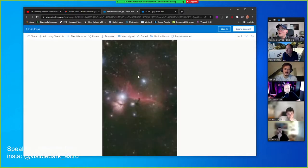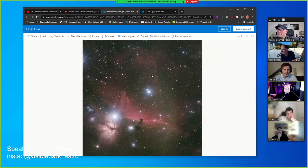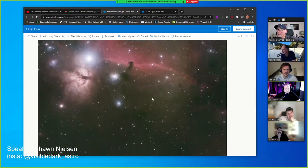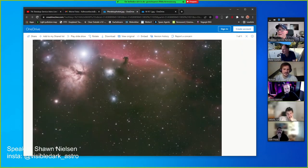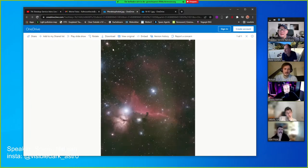Beautiful M45 image. Yes, it was. And here we have the, well, to this time of the year, well known. Yeah, that's a very popular target this time of the year. That's for sure. Everyone's on it. I've been back to it so many times over the years. It's just a great target. That's definitely worth it.